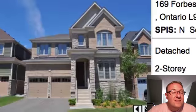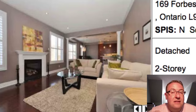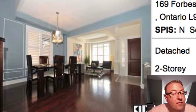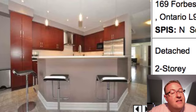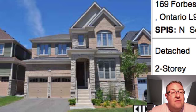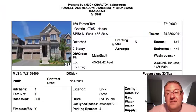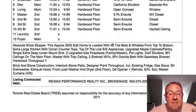690 Tuxford. 169 Forbes. This one has been sort of tumbling down, probably down to reality, because they were at 789, 769, 719. It is, I mean, over 7, very slow right now. So these guys, I think they probably still need to come a little further, but they're definitely getting the idea that probably nobody or very few people have really sort of taken the step to show it. I mean, in the 6 to 7 range right now, basically, if you're getting like 3 or 4 showings a week, you're doing outstanding. So 719, 3,300.